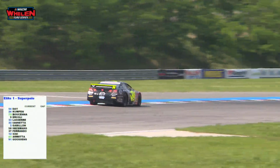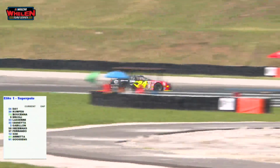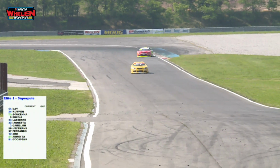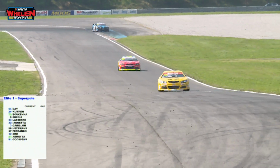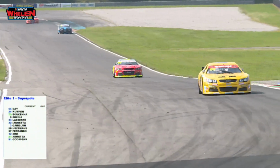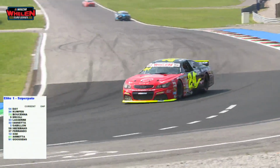Are we going to be down into the mid 1 minute 11s? I think we might shave another couple of tenths off it, and 1 minute 11.7 might be thereabouts, is my view, of what a pole time will be. Alan Day still weaving from side to side to try and build the temperature in these controlled BF Goodrich tyres, of course, that all of the cars have for this year.